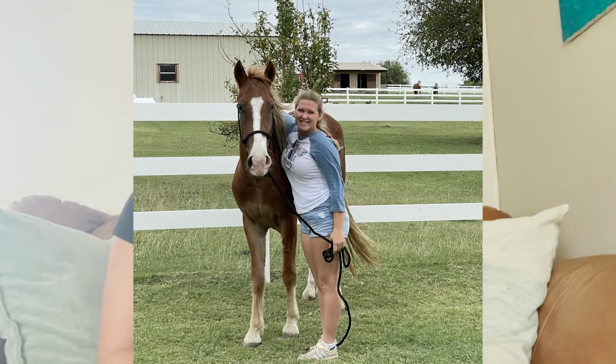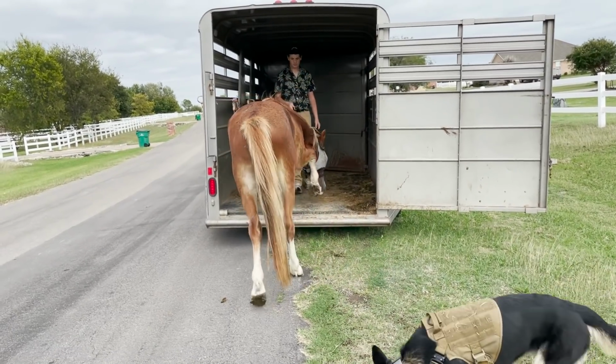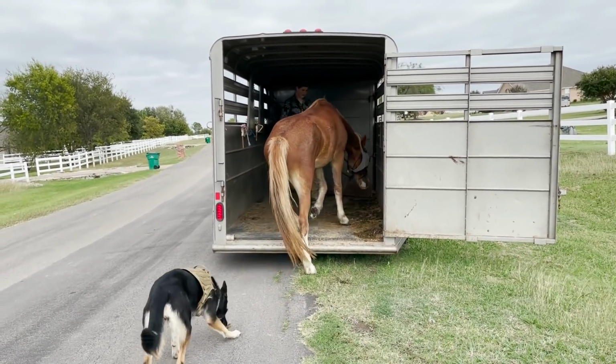They sent me home with a bucket of goodies and a Jolly Ball for Tango. And he got right to playing with that Jolly Ball right away. He knew that was for him. He loaded up on the trailer. It took him a little minute, but he got right on.